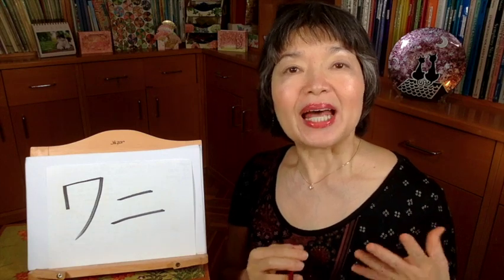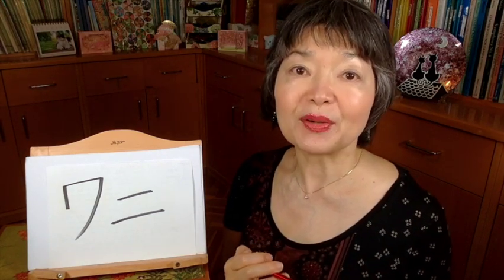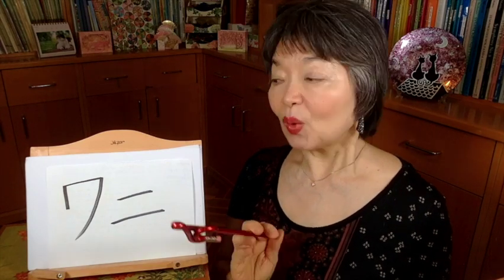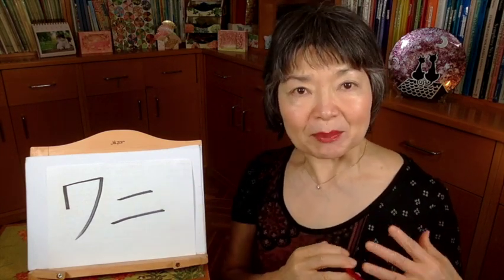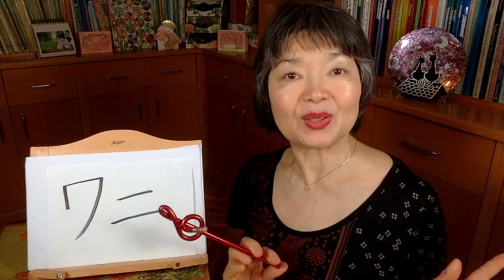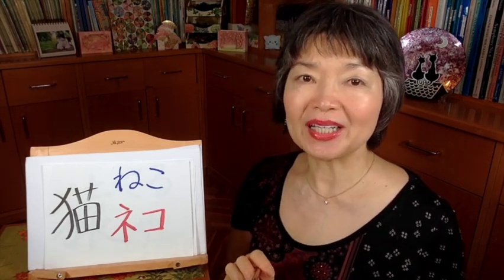Wani. Well, I'm going to tell you later that we count all kinds of reptiles with 1匹、2匹、3匹. Wani, this is a reptile. But when we think about wani, alligator, as a big animal, then we can count like 1頭、2頭、3頭. So usually all other animals, because they are smaller, we count with 匹.